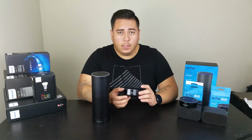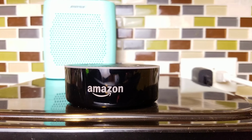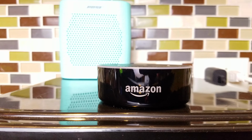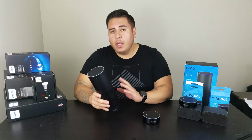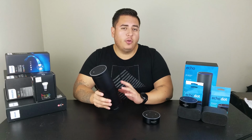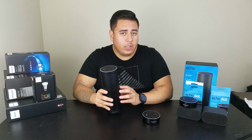It's a little lighter, it does feel a bit cheaper, but it serves the same function. You might not get as good a quality sound as you do on the Echo, but this will get the job done if you basically just want to call commands, set alarms, set timers, etc. Now, for $180, it might sound a bit steep, but if you think about it, a lot of those Bluetooth speakers out there are running for $200, $300. Now, this is a Bluetooth speaker as well as a personal assistant, so I find the price very reasonable.